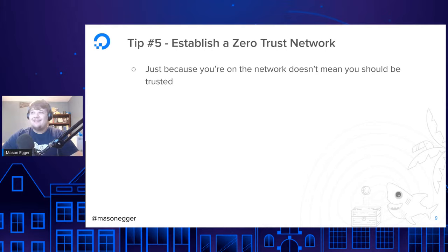Don't be a castle with a moat. This is a great analogy. You have a castle and then you have a moat and you have a drawbridge, and only the certain people who are allowed can get over the drawbridge. And then once you're in the castle, you're kind of in. And that's exactly what a non-zero trust network is. It's where I'm in the castle, I can do whatever I want. I'm in my house, I can do whatever I want. No, you definitely don't want to be that way.